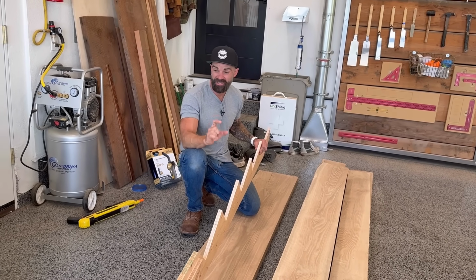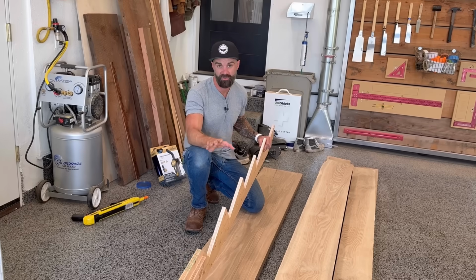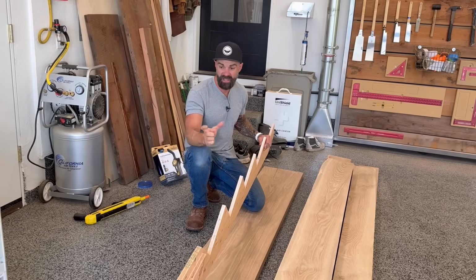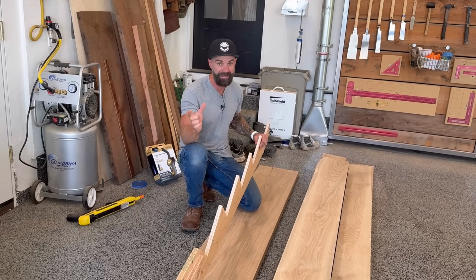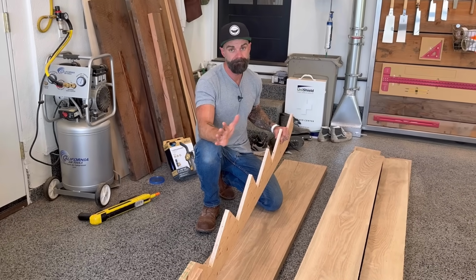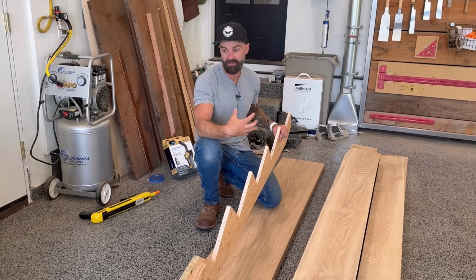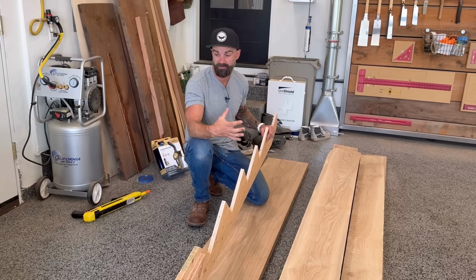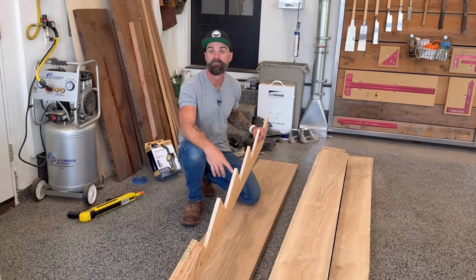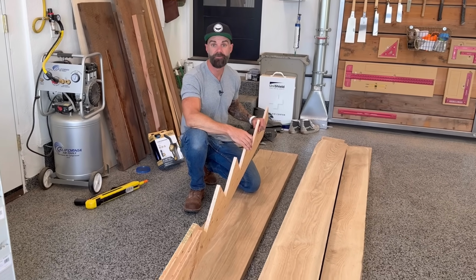We're using 1.5" solid white oak for the treads, so that's gonna be plenty strong. I'm gonna use the Trex structural screws, like 8-inch long ones on both sides. I don't know. I'm not a stair builder. In my mind, it all checks out. The only way to really figure out if it's gonna work is just to do it. So let's go.